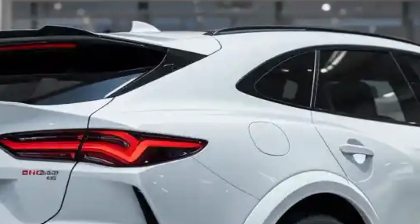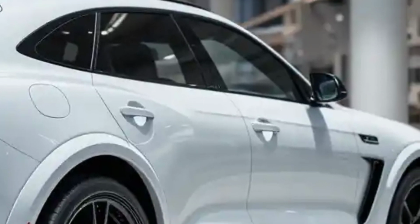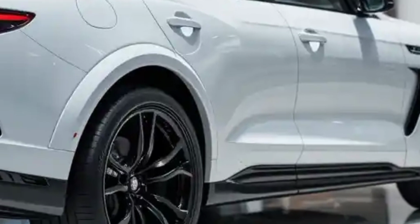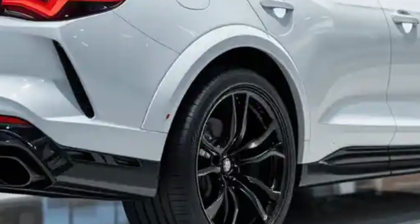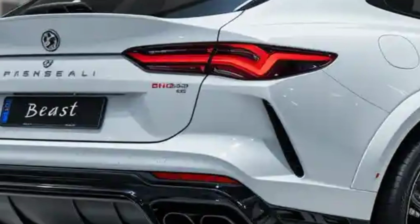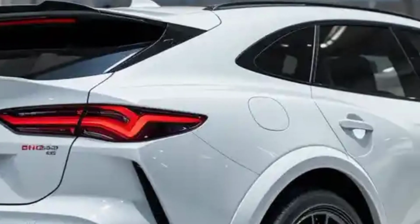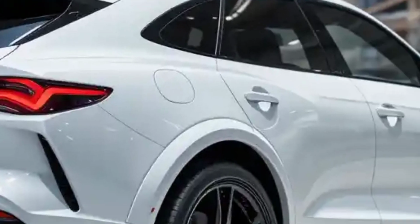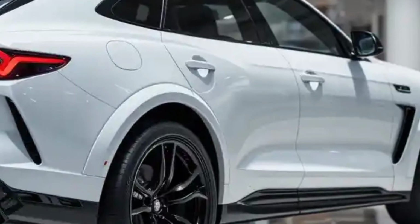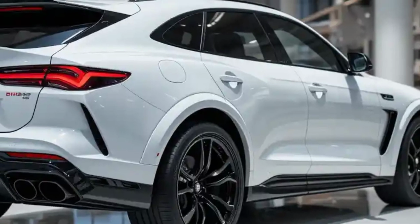The exterior features an aggressive yet elegant look, with a carbon fiber body that enhances both strength and weight reduction. The Active Aero system, including a retractable rear wing and adjustable front splitter, dynamically adjusts to optimize downforce and stability at high speeds. Sleek LED headlights and a futuristic light bar tail light give it a signature presence on the road, making sure it turns heads wherever it goes.